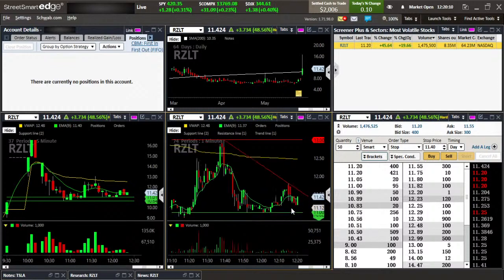Okay, there's a little jump up. Can we start challenging that trend there? There's a little bit more of a jump up. Volume on that one was 1,200 shares. Not a lot of volume to keep it going up, but you never know. It is a low float. Could fall all the way to the 20s right now. Let's see if that happens.